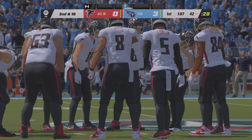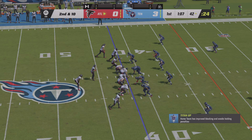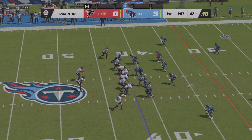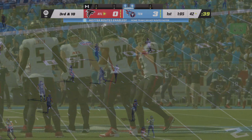Good thing for them, though. Still 2 more downs to connect and try and pick up another 1st down. Ball on the 42 as they come up, 2nd and 10. He'll drop to throw. On the throw, led him too much that time.